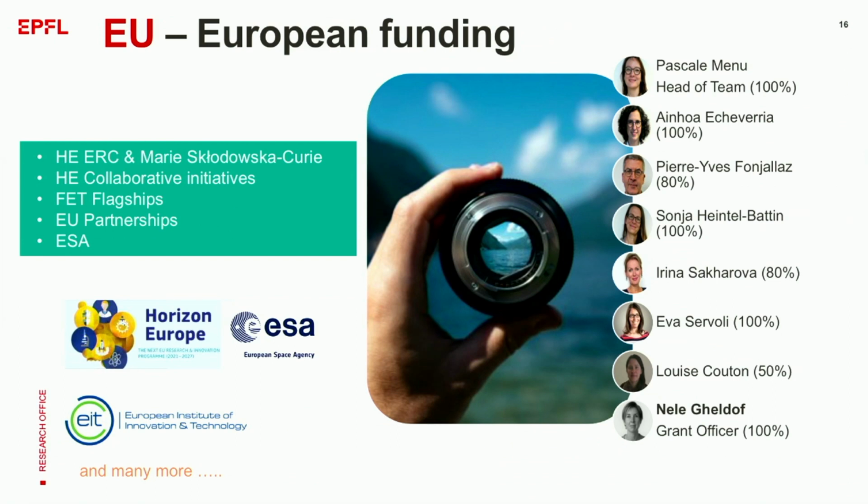We're joined by my colleagues on the European team. This is led by my colleague Pascal. Pierre-Yves will be here a little bit later telling us about EU funding as well. So the biggest player here is going to be Horizon 2020, which has ended, but some of the grants are ongoing. Those are managed under the EU team, as well as all the new funding under Horizon Europe.